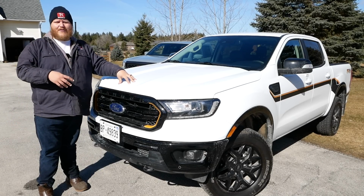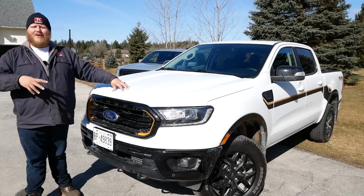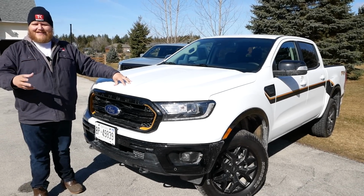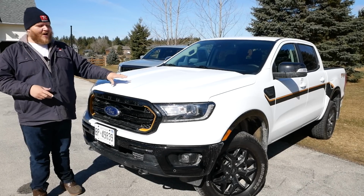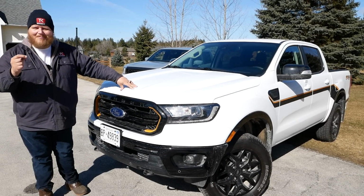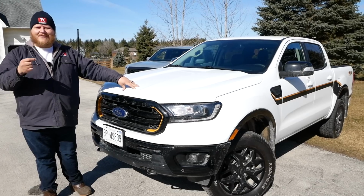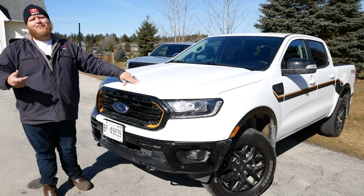Now on the interior, we have a fully loaded Lariat today, so we get the leather seats with nice orange contrast stitching, and then we also have the FX4 package here today, so this truck is ready to go off-road. And oh yeah, matte black 18-inch wheels as well. And of course you can let us know, but I think the Splash package looks pretty sharp here on the Ranger.